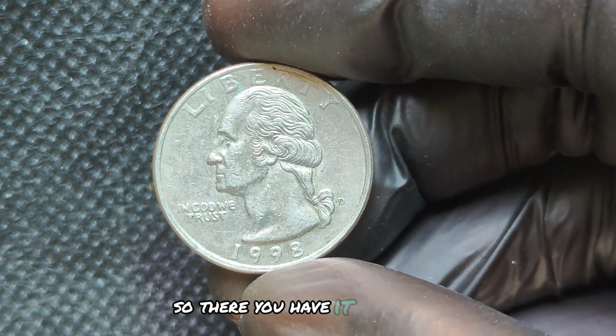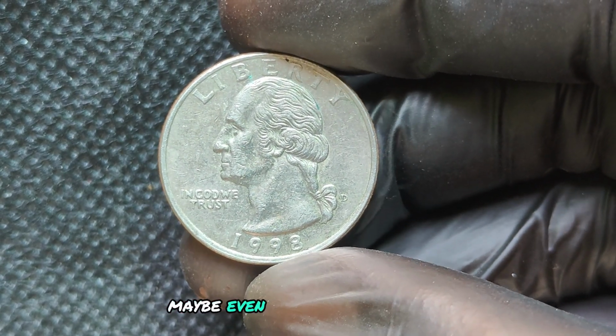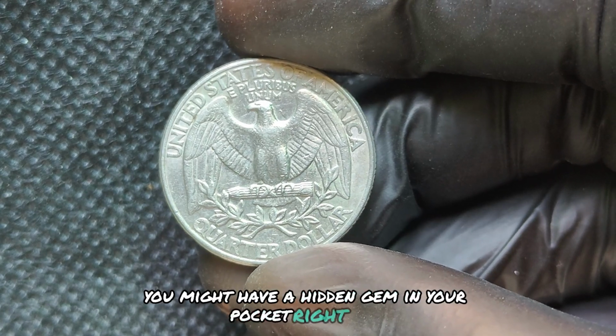So, there you have it. The 1998 Mint Mark Washington quarter could be worth way more than you think, maybe even millions of dollars. Check your coins carefully, and who knows, you might have a hidden gem in your pocket right now.